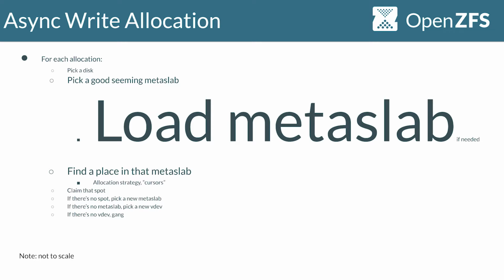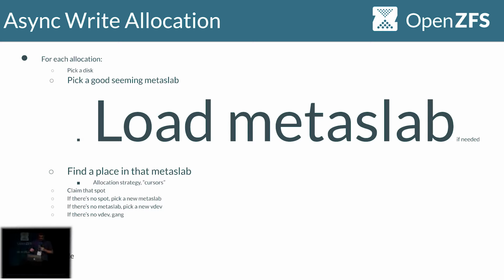There's a lot of stuff here, and I made that sound like a lot of different steps, and they're all very important. But in terms of performance, that list should look something more like this. Metaslab loading is far and away the most expensive of these operations. This diagram is not to scale. Picking a good Metaslab can take 100 microseconds. Finding a place in the Metaslab, another few hundred microseconds. Loading a Metaslab can take a second on really big systems, like an actual real second. It is catastrophically slow in terms of performance. So if you're going through this loop more than once, you're having a very bad day. You do not want to be in that situation.